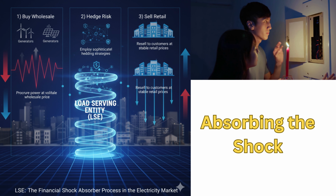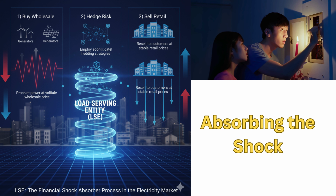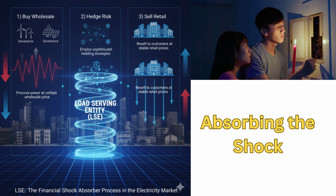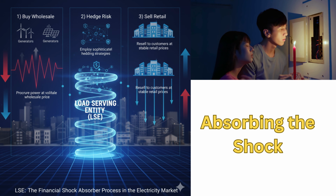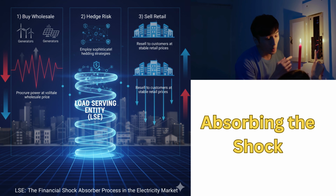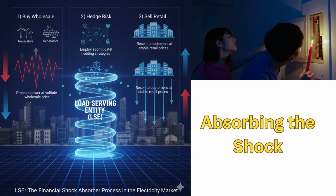So here's how they pull it off. They buy power at those fluctuating wholesale prices, but they use all these complex financial tools and long-term contracts to hedge their risk. And the result of all that is that they can then turn around and sell that power to you, the customer, at a stable, predictable retail price. That's exactly why your electricity bill doesn't suddenly triple on a hot summer afternoon.